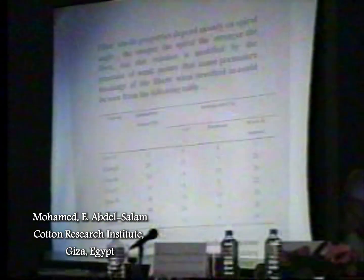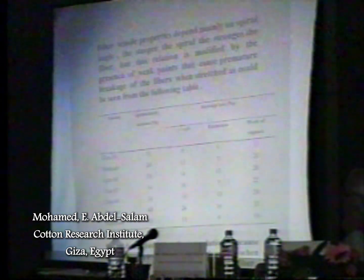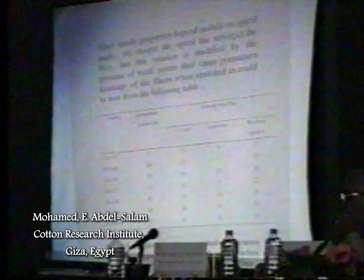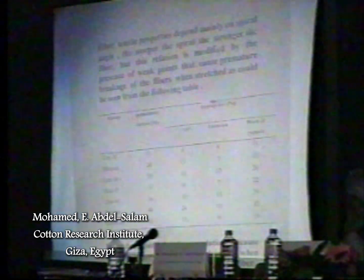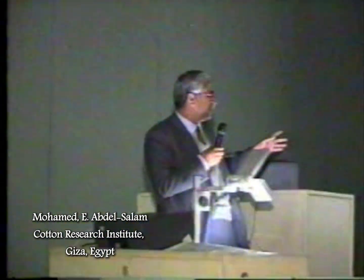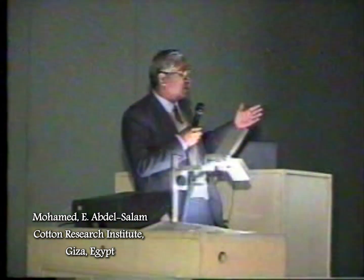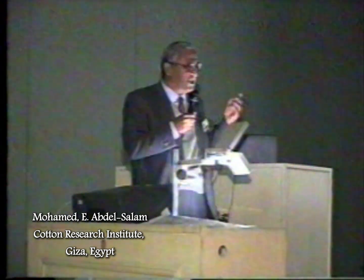So in an extra long staple variety, Giza 45, we find that 11% of the fibers break prematurely when stretching. This results in 6% loss of strength, 6% in extension, and also 11% in work of rupture. Another variety like Bandara loses 24% of its strength, 16% of its extension, 32% of its work of rupture. So the varieties show a very large range of difference. So we always take this in mind when selecting for new varieties.